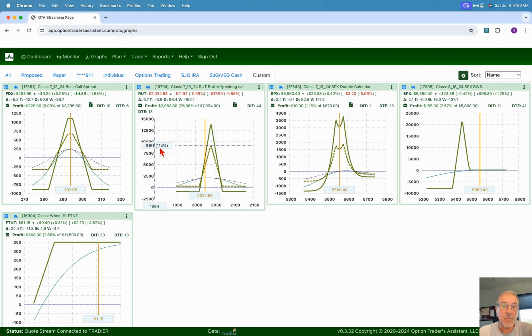Then I've got the RUT trade. This continues to move along just fine. Again, I keep thinning this out a little. There's an order to thin this out there right now. I should also say there's an order to thin FedEx out there now too.